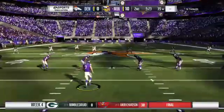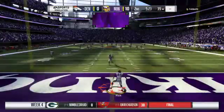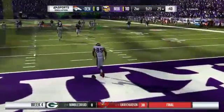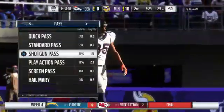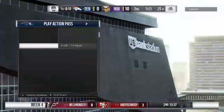After the made field goal, Carlson now sets up to kick this away. That'll be taken in the end zone. And no run back here. This will be a touchback, and it comes out to the 25-yard line. The Bronco offense now set to come back out onto the field.